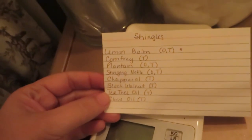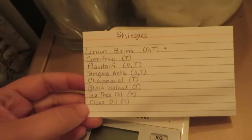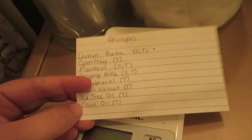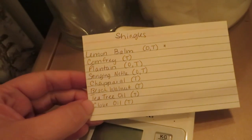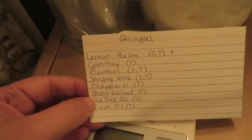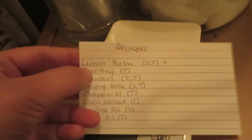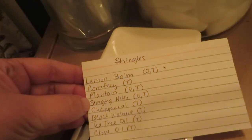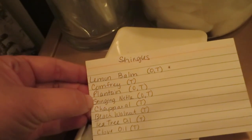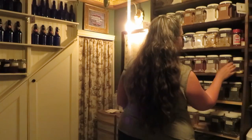I'm going to use lemon balm, comfrey, plantain, stinging nettle, chaparral, black walnut, and I don't have any clove oil, I don't think, so I'm going to use cloves, just cloves in the ointment. Then when it's all done, I'll put some tea tree oil in it also. And then I'm going to make her a mix of lemon balm, plantain, and stinging nettle to drink as a tea also. So that's what the O is for oral, T is for topical.